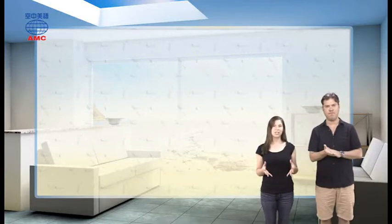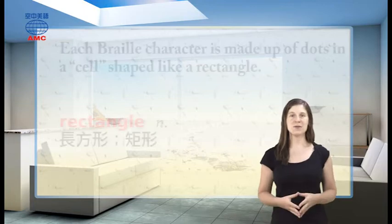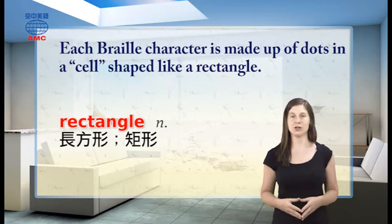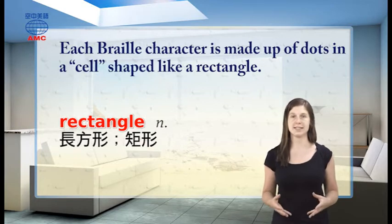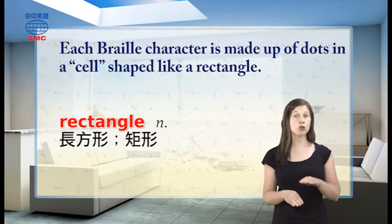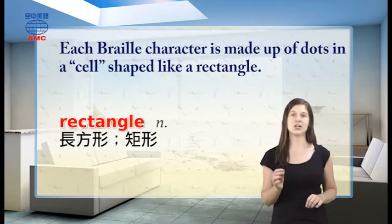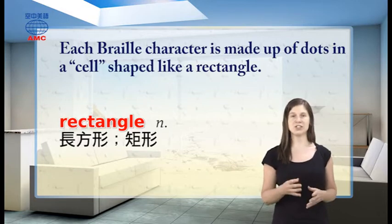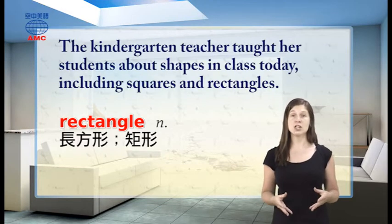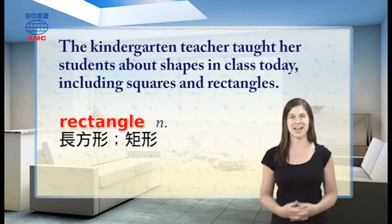Okay, we're going to continue on and learn about rectangle in a second. Okay, we're talking about the noun rectangle. It's spelled R-E-C-T-A-N-G-L-E, rectangle. A rectangle is a shape that has 4 sides. 2 are long and 2 are short. And at each corner, there are 90-degree angles. Here's an example sentence. The kindergarten teacher taught her students about shapes in class today, including squares and rectangles.